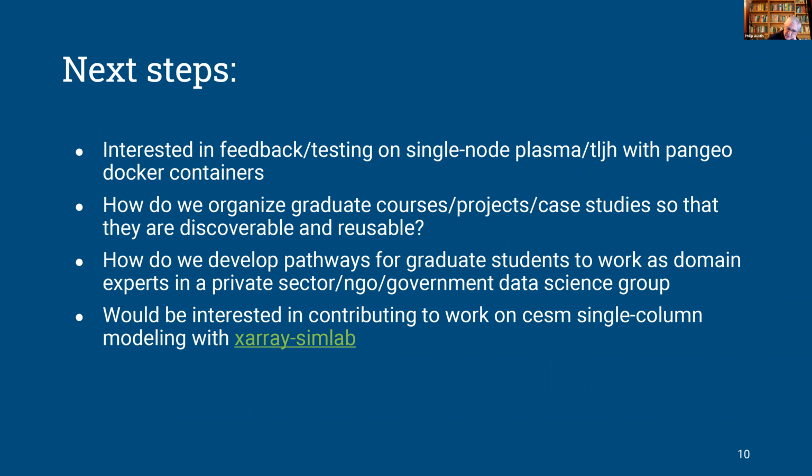And then something that came up, I think, two meetings ago, SimLab, and Brian Rose talked about opening up the single column API maybe to drive SimLab-based climate modeling modules. I mean, that's right up our alley, and we'd be really interested in collaborating on that. I'll stop. 18 minutes. Sorry about that.